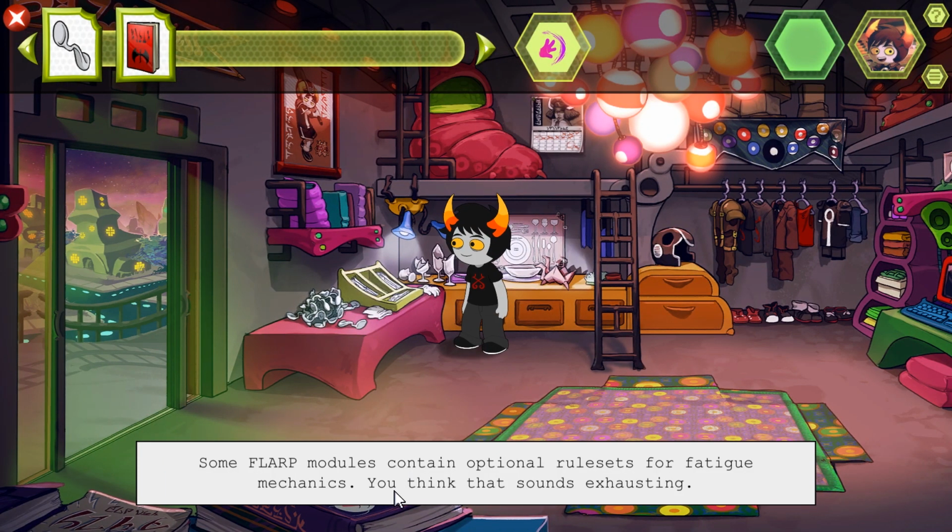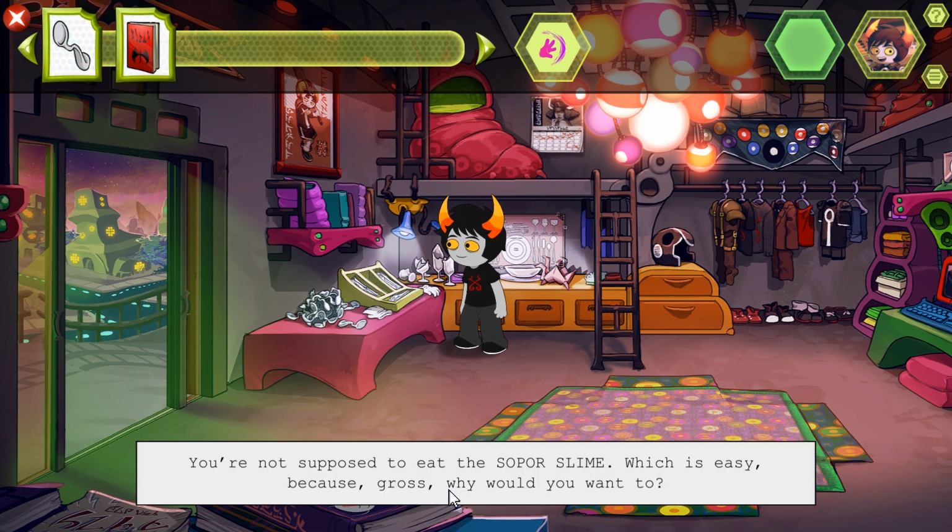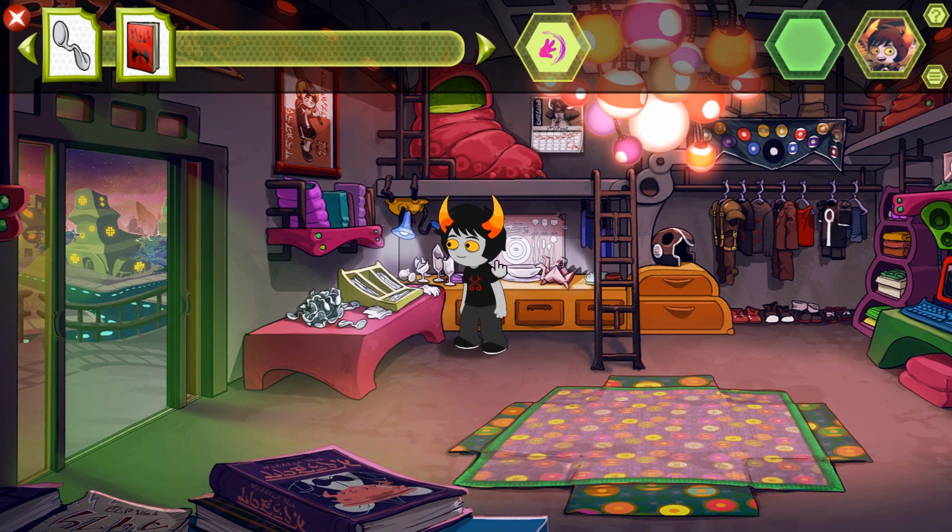Book on Sleep Pod. Some Flarp modules contain optional rule sets for fatigue mechanics. You think that sounds exhausting? Spoon on sleep. You're not supposed to eat the Soper slime, which is easy because gross. Why would you want to?